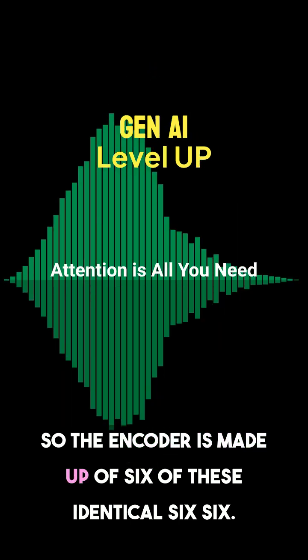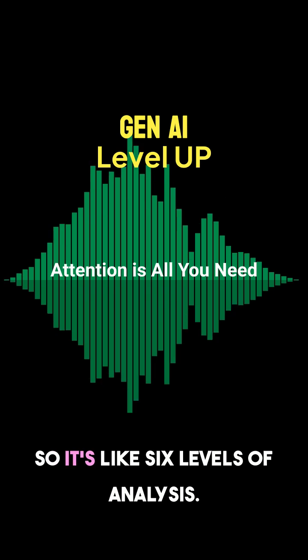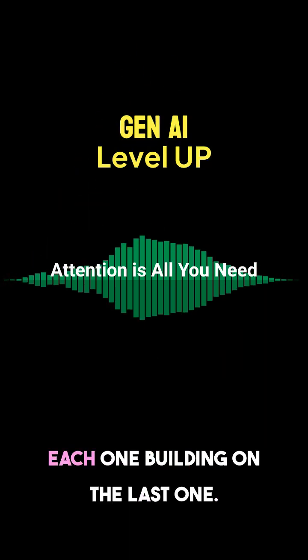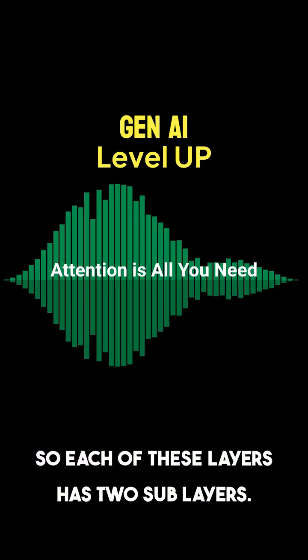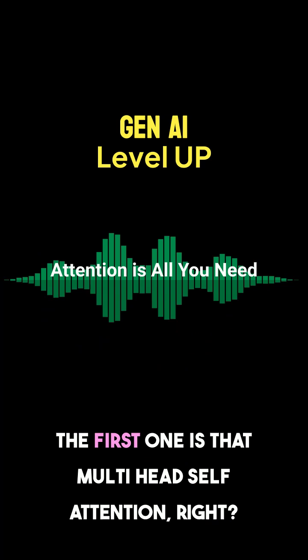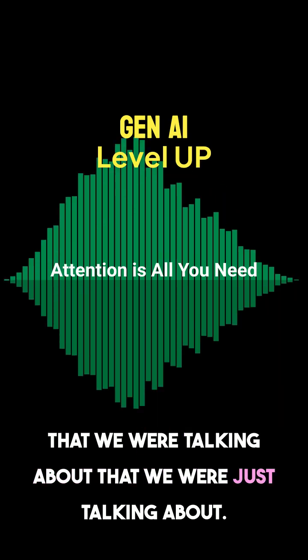So the encoder is made up of 6 of these identical layers. So it's like 6 levels of analysis, each one building on the last one. Each of these layers has 2 sublayers. The first one is that multi-head self-attention that we were just talking about.